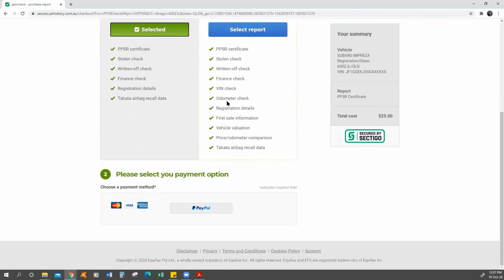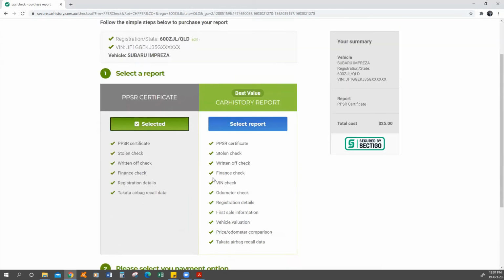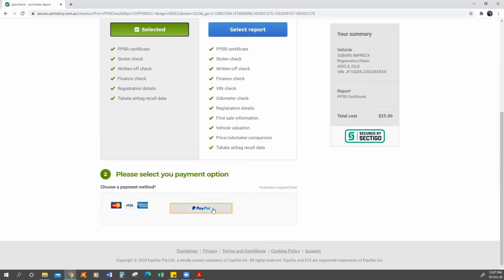Moving on from there, there are the two reports, and then the payment options, which are very simple and easy: MasterCard, Visa, Amex, and PayPal. I generally use PayPal just because it's a little bit more secure and it works well. That's it from this page. As soon as the payment gets processed, you're not waiting an hour for the report to come. It's instant. I've even done this on my phone. I was out, someone came back to me and confirmed the price, so I did it on my phone and the report came to my email straight away.